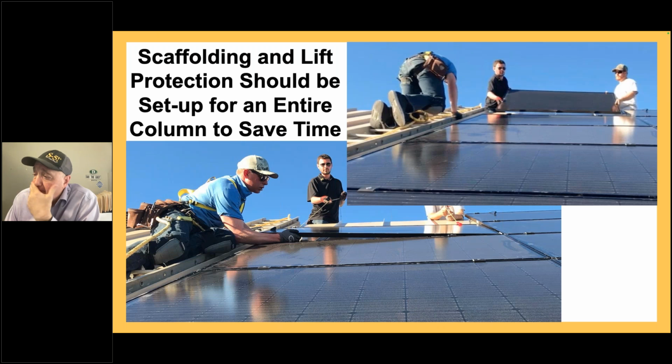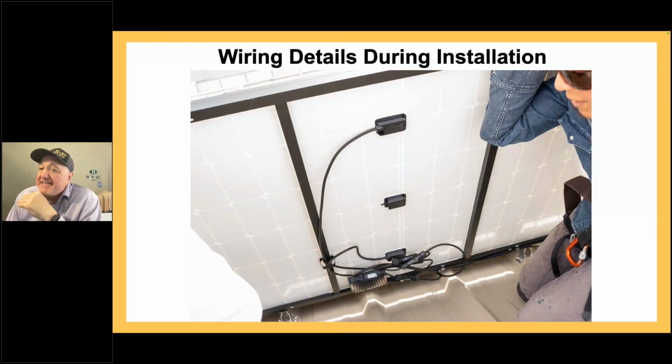This is another picture of that. So the details of that are, the best way to install is you have the clamps in front of you, you put the nose in first, you connect what you need to connect, then you drop it, and then you install the next clamps, and then repeat that sequence. And this is a good picture of that.